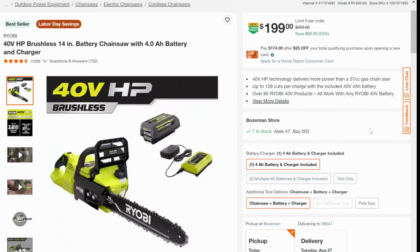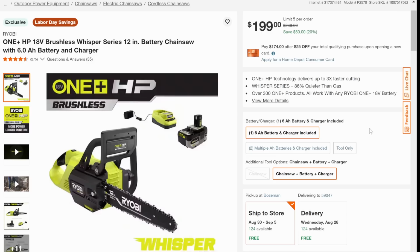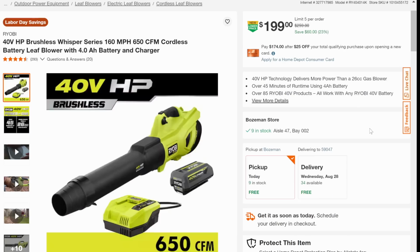Anyway, $200 for a full kit, 23% off. That's a pretty good deal, really. A 4 amp hour, 40-volt battery with the charger, with the chainsaw for $200. And then we've got their 12-inch version here. This is running off the 18-volt, not the 40-volt system, but it has the Whisper Tech. It's super quiet. It's coming in 20% off, down at $200 as well.